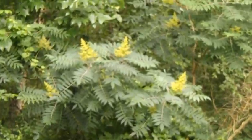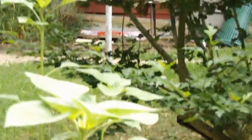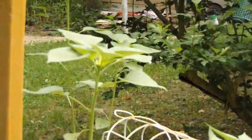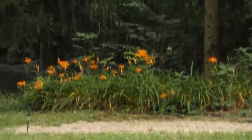We have a sumac tree that's getting ready to bloom. My sunflowers are starting to take off growing. And of course, we got the daylilies back here. These are the bright orange ones.